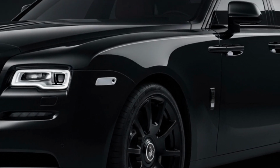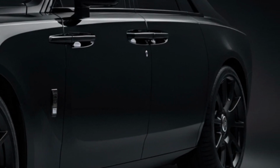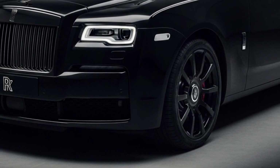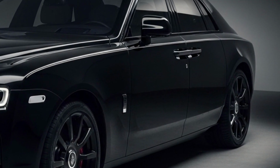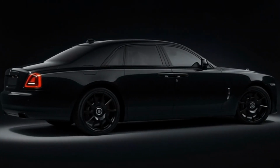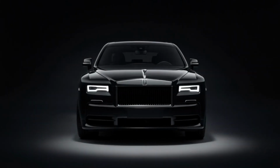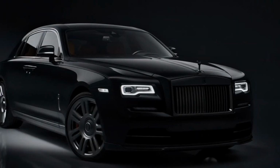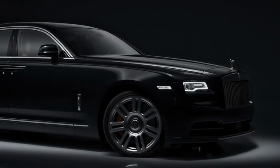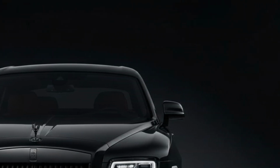Digital displays are now fully integrated, but cleverly hidden. Rolls refuses to let screens dominate the cabin. Instead, technology is blended into classic luxury design. When the screens are off, they disappear into the dashboard. When activated, they feel like part of the car's soul, not a distraction. The result is an interior that feels both timeless and quietly futuristic. A place where technology exists without breaking the illusion of handcrafted luxury.